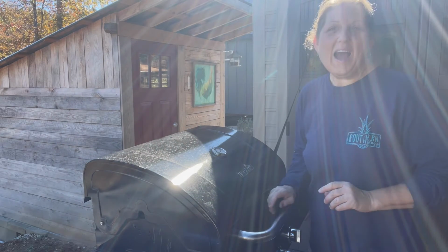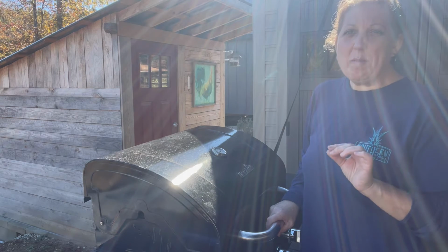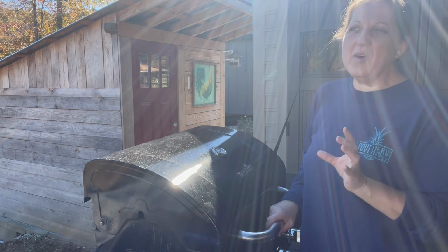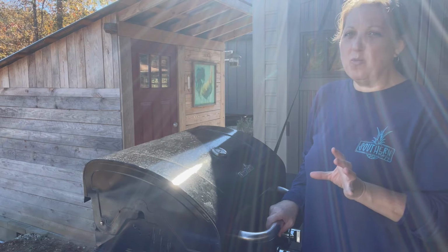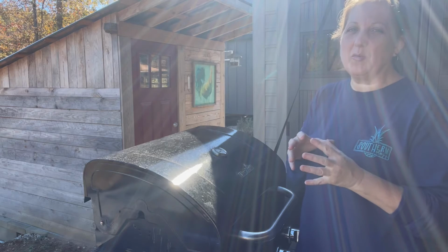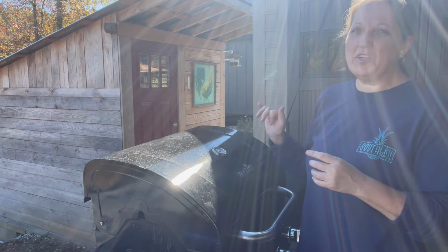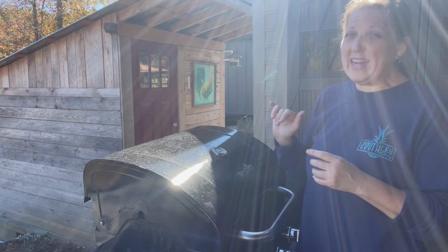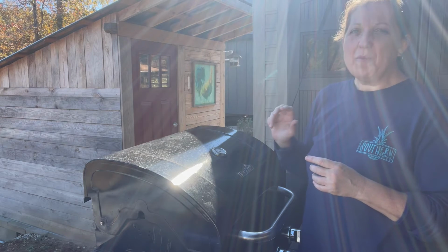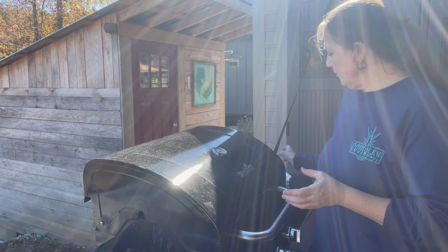Look, turkey is done at 165, but I don't know, it seems like every time I bring it in at 165, there's parts of the turkey that aren't totally cooked through. And so I generally leave it on the grill until it reaches about 180, even 185. That way I'm just guaranteed that it's gonna be cooked all the way through.